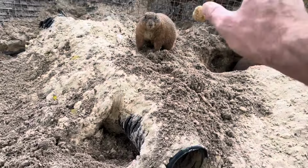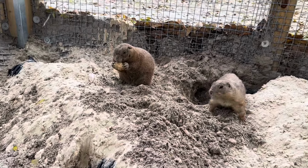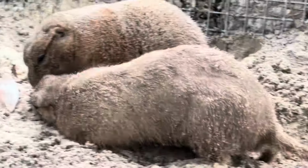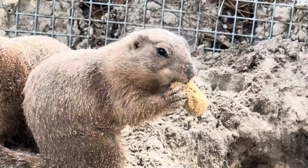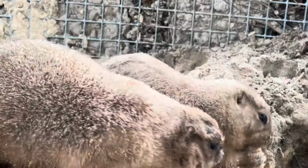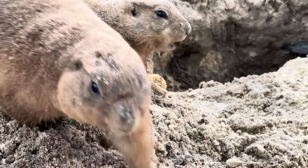Here, you want monkey biscuit, Harv? There you go. He's gonna go steal it. She's gonna try. Oh, she took it. You guys are covered in dirt. You've been hard digging away. We gotta get them hay and some fresh water. The problem is, I don't think they know how to use a water bottle. And then they just throw their sand in the bowl.